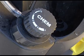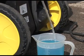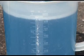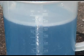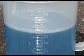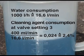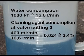Set the detergent valve to 3, for example. In the low-pressure mode, pick up cleaning agent from a measuring beaker for 1 minute. Note the cleaning agent consumed in relation to the water consumption. The high-pressure cleaner in our example has a water consumption of 16.6 litres per minute and picks up 400 millilitres of cleaning agent per minute. That's equivalent to a concentration of 2.4%.